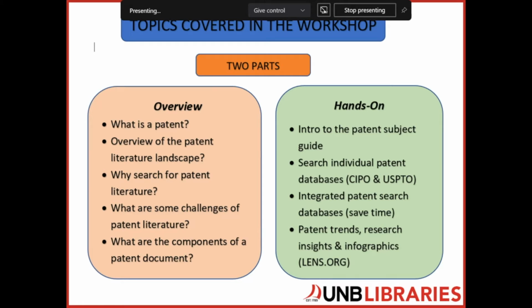So the first part is very interactive. We have a discussion, we talk about all these topics. Then in the second part, I do some hands-on examples. The hands-on examples are really important because they allow everyone to go into specific patent resources, and after that they'll be able to use them, and I'll be able to guide them through that. So the hands-on area is really important.